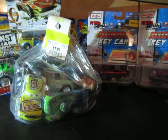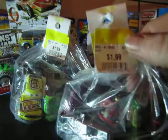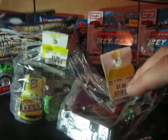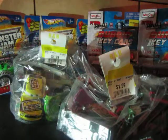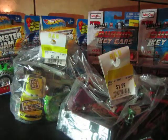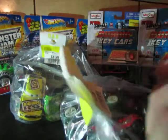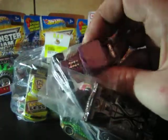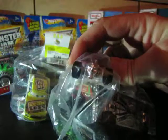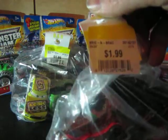And then I got this bag. $1.99 because where is he? Oh, he keeps falling. We'll put you up there. Okay. Where is he? Ah, there he is. Look. Can you see what this is? Yes, it's the bone shaker, but it's the Joker bone shaker. Again, you can't beat that.